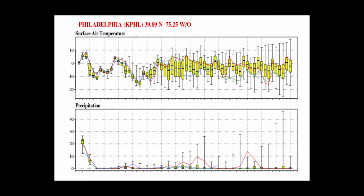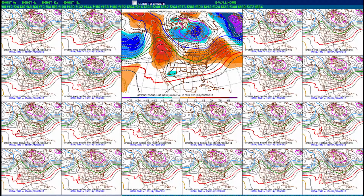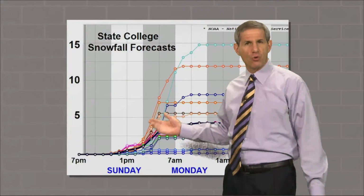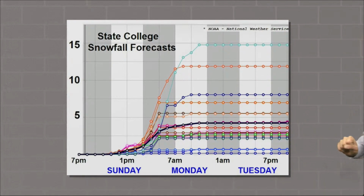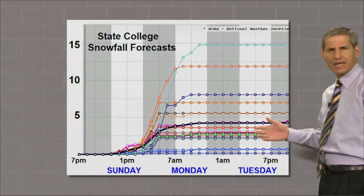All these products come from ensembles. That is, we run the computer models multiple times with slightly different initial conditions to generate multiple forecasts. Now here's a graphical look at 21 of those forecasts from our short-range model last Saturday. This is for snow accumulation in State College on Sunday and Monday. And yes, there are 21 lines there.